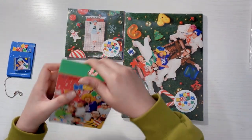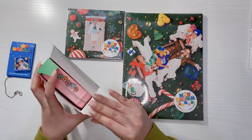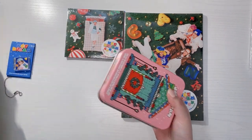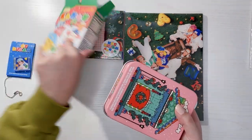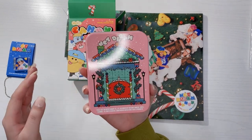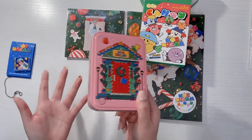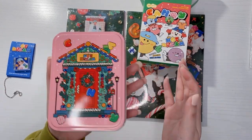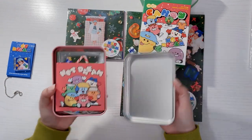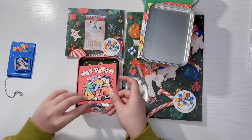All right. Oh my gosh, I did not know it's a tin can. Wait, this is so cute. And that you can actually use it. It's actually functional, I guess. It's actually useful. That's the word I was trying to get. These are so cute.